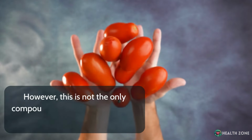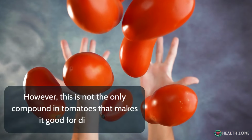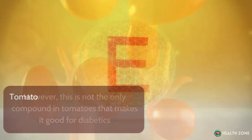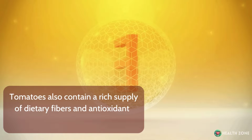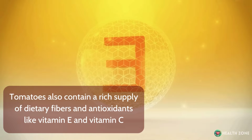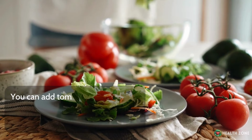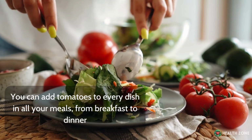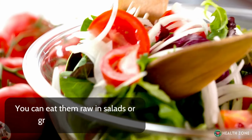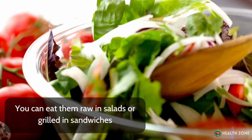However, this is not the only compound in tomatoes that makes it good for diabetics. Tomatoes also contain a rich supply of dietary fibers and antioxidants like vitamin E and vitamin C. You can add tomatoes to every dish in all your meals, from breakfast to dinner. You can eat them raw in salads or grilled in sandwiches.